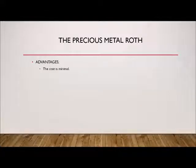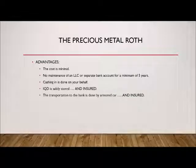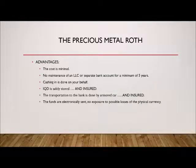The advantages. Well, the cost is minimal, to tell you the truth. There's no maintenance of an LLC or a separate bank account for a minimum of 5 years. The cashing in is done on your behalf. I like that a lot. There's a lot of security in that one. The IQD is safely stored and insured. Not like storing it in your house and then you get robbed or it gets burnt down. The transportation to the bank is done by armored car and insured. The funds are electronically sent with no exposure to possible losses of the physical currency.